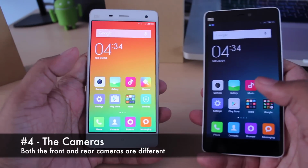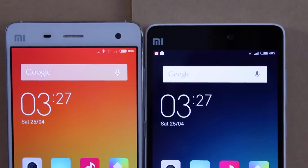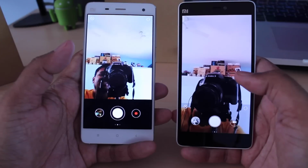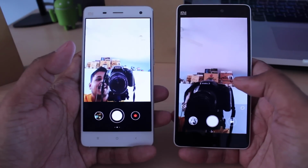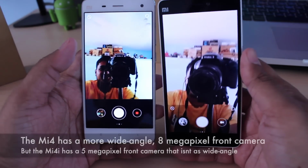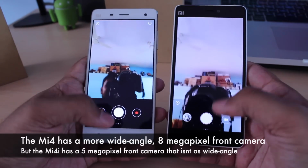Alrighty, the fourth difference between both devices has to do with the front-facing camera. The regular Mi4 has an 8 megapixel front-facing camera, which as you can see is more wide-angle than the front-facing camera on the Mi4i. The Mi4i uses a 5 megapixel front-facing camera, but as you can see, there's a huge difference because it isn't quite as wide angle as the regular Mi4.